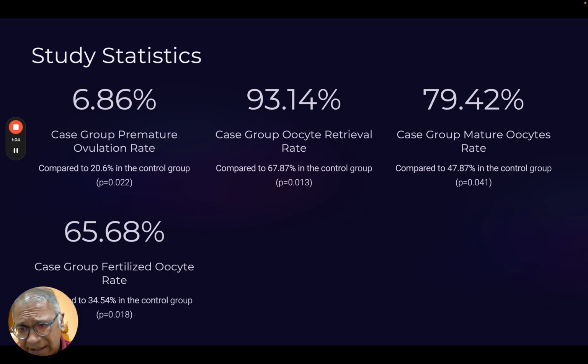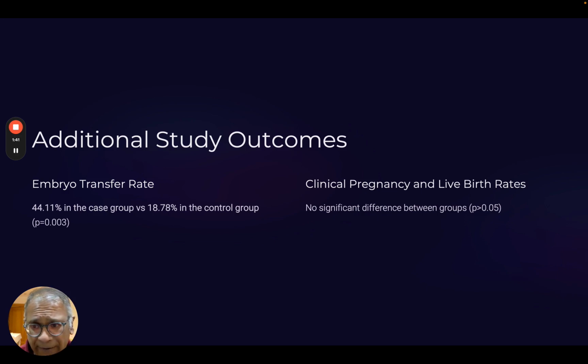So if you look at the results, where the antagonist was administered, the premature ovulation rate was 6.86% compared to 20% in the control group. Oocyte retrieval rate was 93.14%, while it was 67.87% in the control group. Mature oocytes was 79.42 compared to 47.87 in the control group. And fertilized oocyte rate was 65.68% in the control group. Embryo transfer rates were better, looking at 44.11 in the case, 78 in the control group. Clinical pregnancy rates once the embryos were transferred were no different.